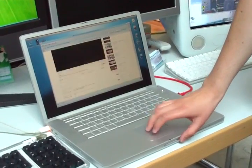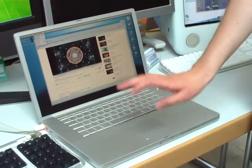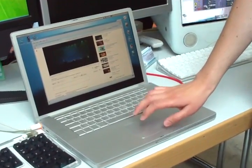Touchpad supports some basic tapping functionality, like on the MorphOS. You can tap with the fingers for a right click.